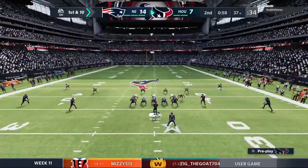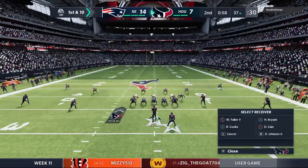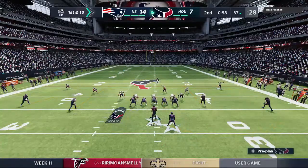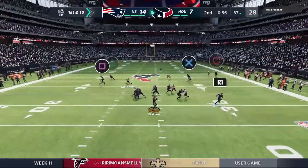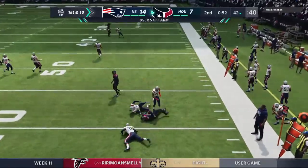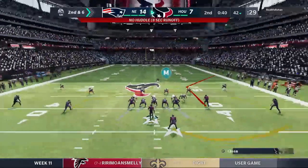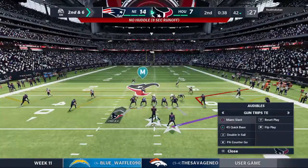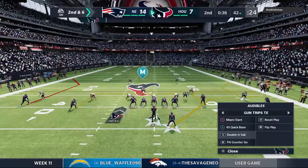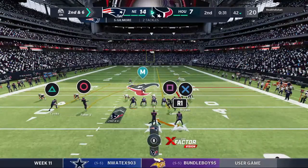Line of scrimmage, the 37 on 1st and 10. A shotgun snap for Watson. And the catch made by Johnson. They'll contain him to just 4. 2nd down at 6 now from the 42. 2nd and 6 at the 42-yard line.